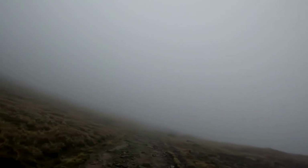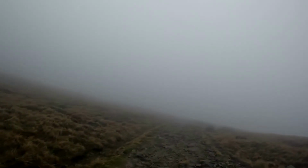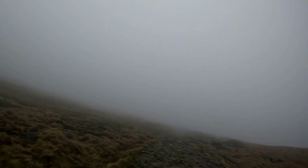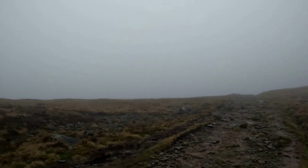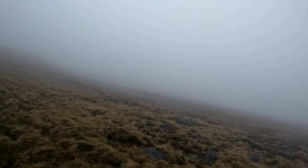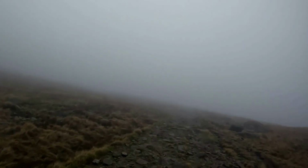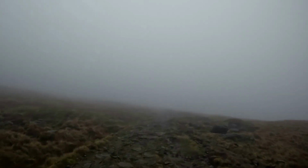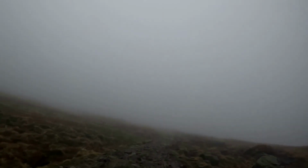I don't think there'll be anything to see for quite a long time now, but what I'll do, spin around before I put this away and get back to the walking poles. Here we go. Yeah, the weather forecast, the satellite predictions, they showed cloudless skies. Dare I say, I even brought my sunglasses. That cursed it.